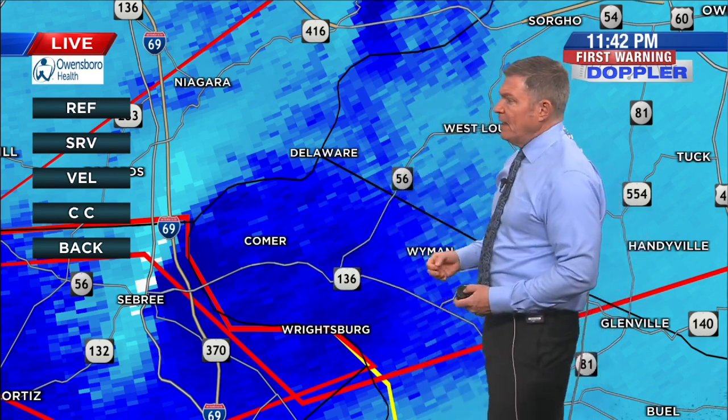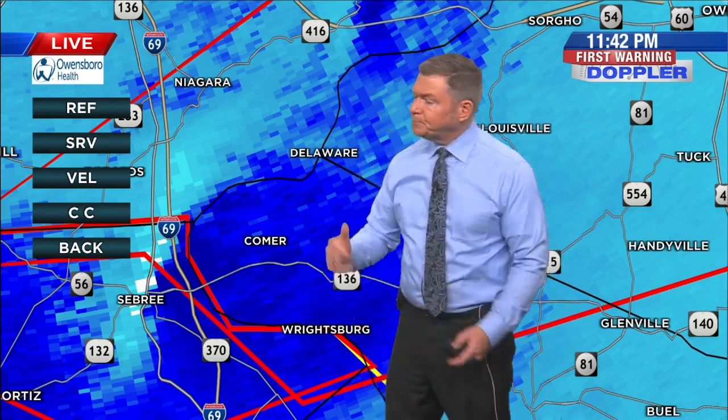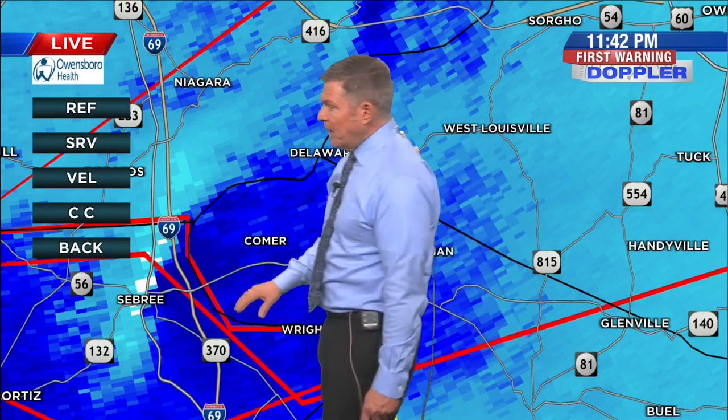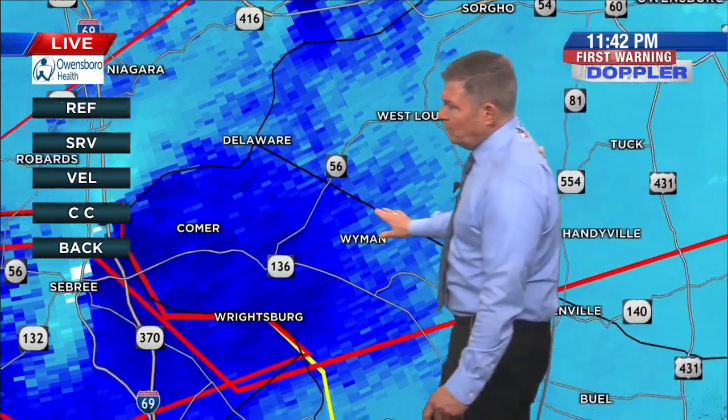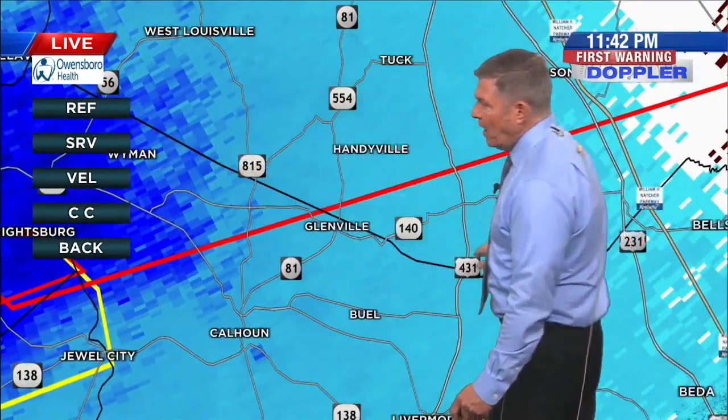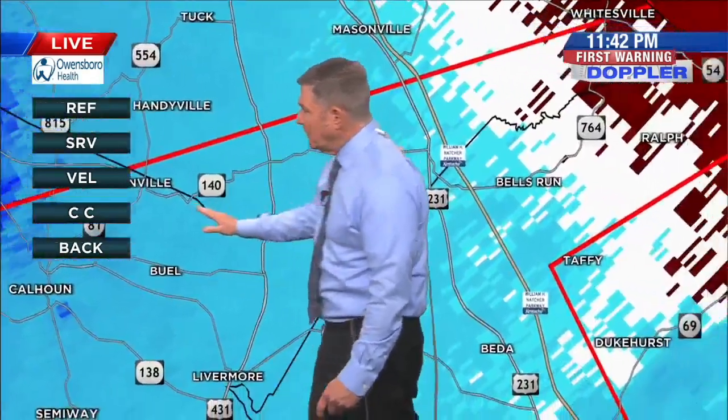But the Weather Service is not going to take any chances. The atmosphere is primed to produce tornadoes tonight. We've seen that already. And so when rotation starts to show up, they're going to pop a warning. And at least this one may be cycling up and down. It doesn't look quite as pronounced on this latest scan here. But we'll compare that to what's going on in Ohio County as we slide over to the east.